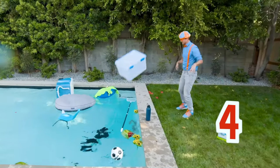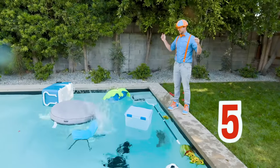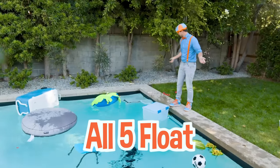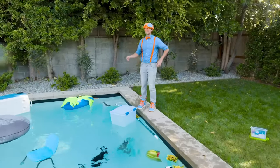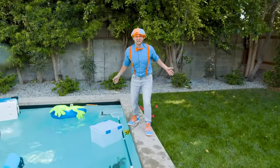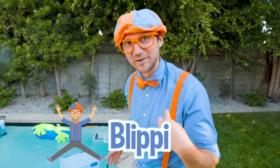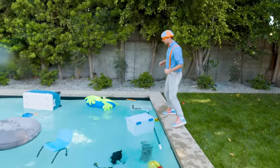1, 2, 3, 4. Five! All five of these things look like they float. Huh. There's not much else. Wait a second. I have an idea. I wonder if I would sink or float. I'm so excited. Let's find out.